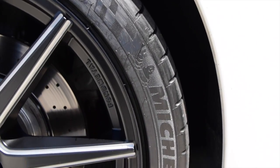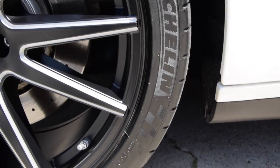And also I want to say thank you to Michelin because the Pilot Super Sport Michelin are the best tires. I've always loved these tires, and to see them on my Maserati with the Fondmetal wheel, I couldn't ask for a better package. So thank you, Michelin.